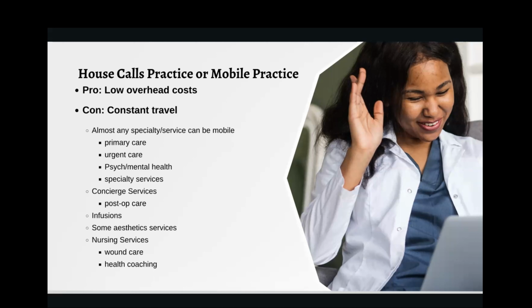So when you do house calls or mobile, you're offering the convenience, and with convenience comes a price. So you definitely can consider that your services can be priced higher when you offer a home visit or a mobile office visit for your patients. The pro is that the overhead costs are low because most people that operate a mobile practice, their home becomes like their actual office location as far as where they actually work, so that they're going out to different places, homes, offices, corporations, companies to provide services. The con obviously is that there's constant travel.